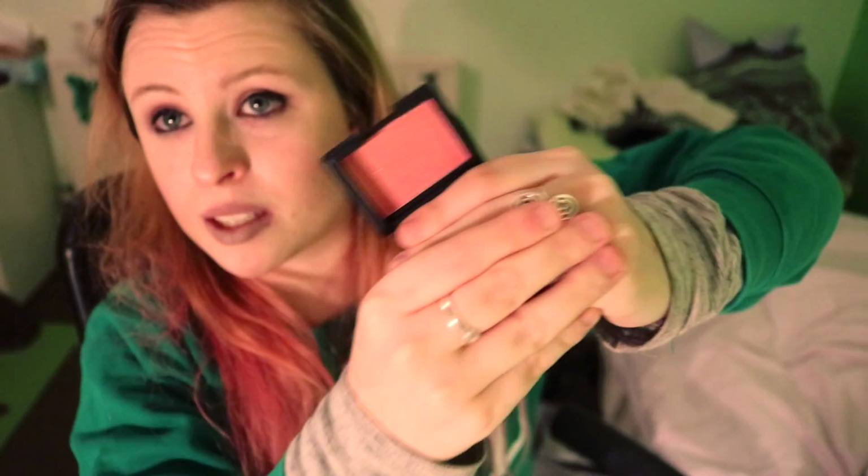Righty-ho. Next up, going along the lines of makeup, we are going to talk about this little NARS box thing here. Pretty sure I've added this into my favourites before. This is the Orgasm Blush. This is the only NARS blush I own, but I absolutely love this colour. It has a little bit of a shimmer in it, I don't know if you can tell.